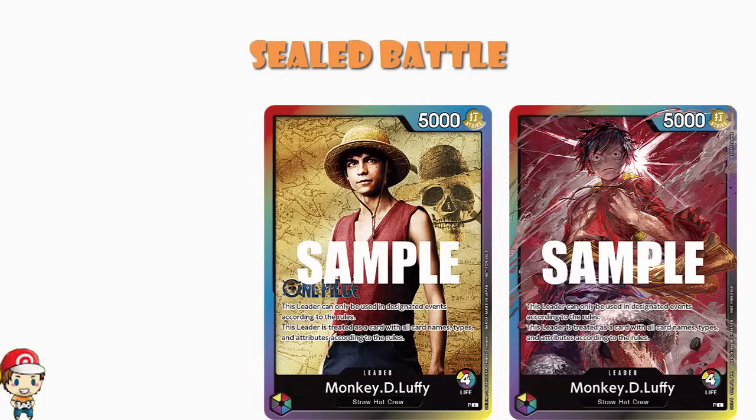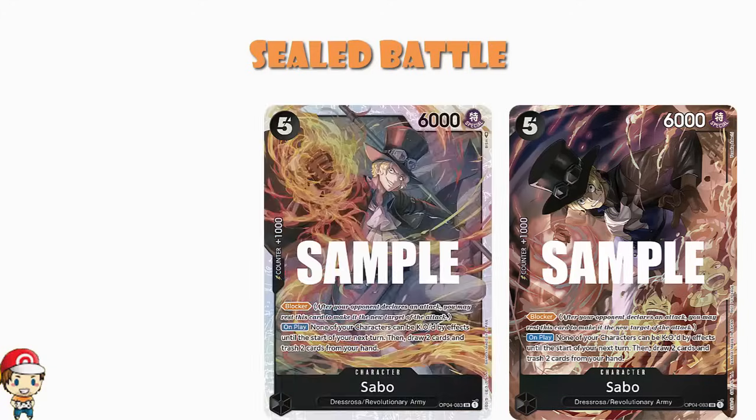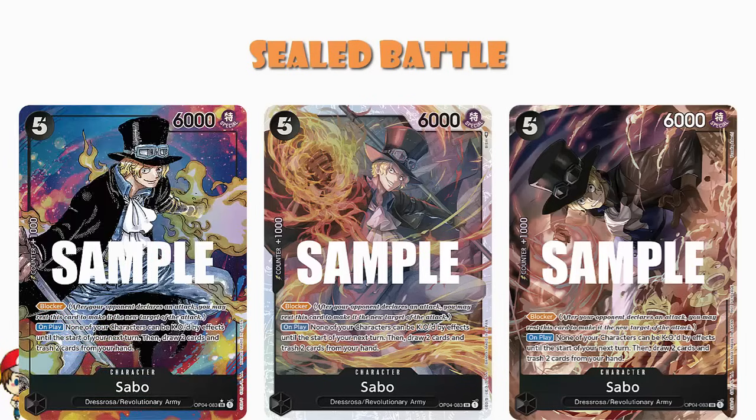We also know that the winner is getting a Sabo, which shouldn't really surprise anybody because this was the winner of the sealed battle over in Japan, and it is just a reprint of the Sabo from OP04 with new artwork. And remember, there were already free versions of the Sabo from OP04 because you had the regular, you had the alternate art, and then you had the manga rare.